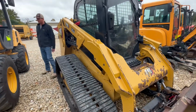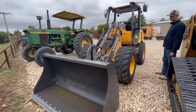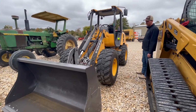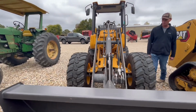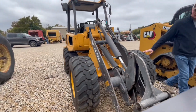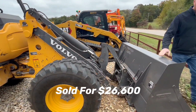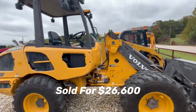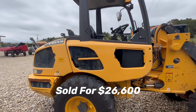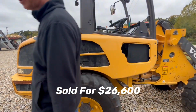So got a 2020 Volvo L20 wheel loader here. This is something you wouldn't see around here too often. Nice sized little wheel loader. Only has 1,400 hours on it. It's got new tires. It's got a new bucket. It does have a skid steer quick attach on the headstock, so any skid steer attachments will fit on this little wheel loader. But that's a nice little rig. It's got a few bad places on the plastic there, but she runs really good.